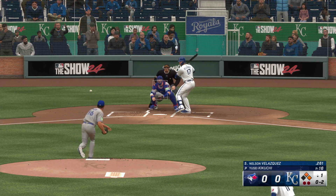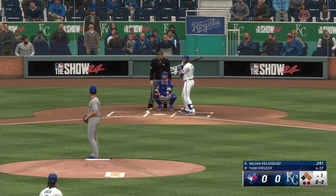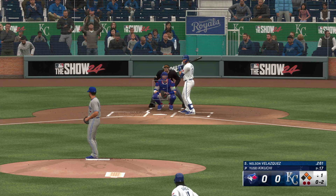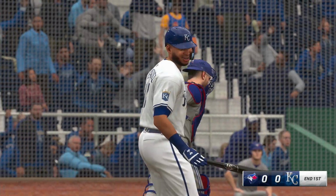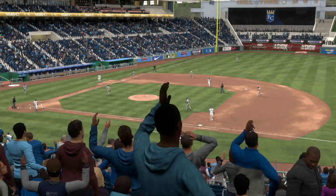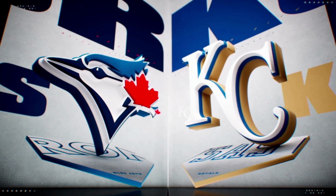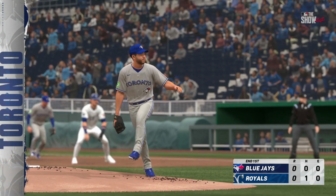2 outs. Gets a piece, and it stays 0-2. Swing and a miss. Struck him out. Had him out front for strike 3. Sometimes he wears the emotion on the sleeve, but that's okay as long as he's getting results. And right there, thrilled with the punch out to get out of a jam.